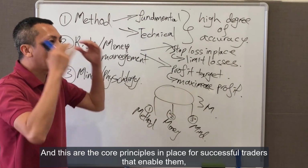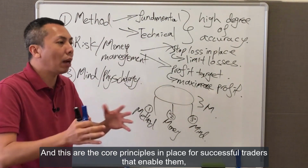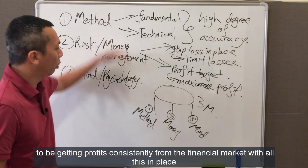Okay, and these are the core principles in place for successful traders that enable them to get profits consistently from the financial markets with all this in place.